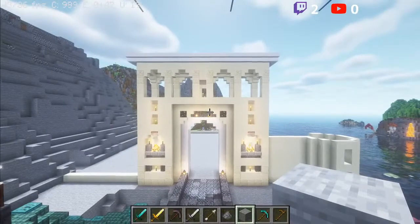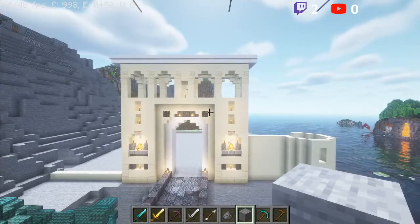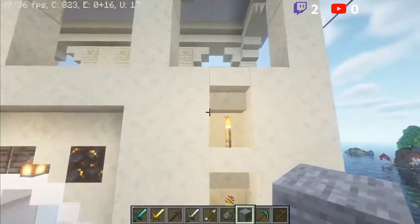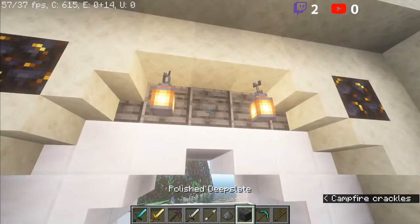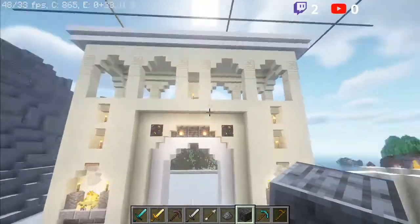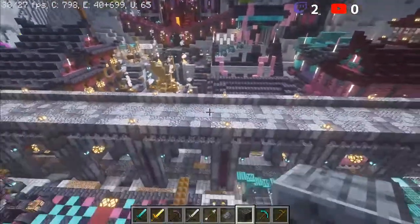This is kind of nice. This is a gateway to, I think, a military district that Finn's building. Some nice details. I like the use of the smooth sandstone. Some other blocks. What's this? Is this the polished deep slate? That works out pretty well, actually. It's a nice color combo. This area is getting really close to being done.